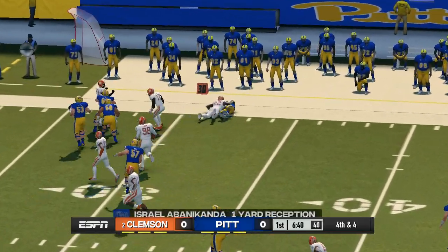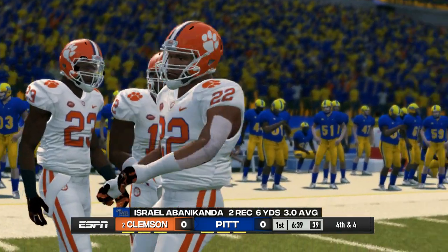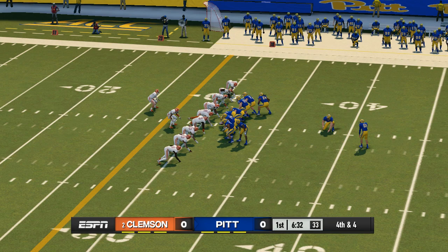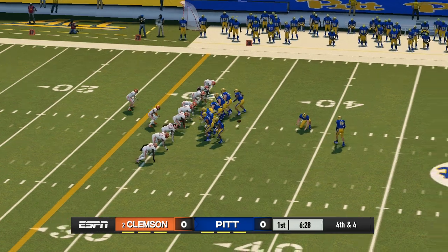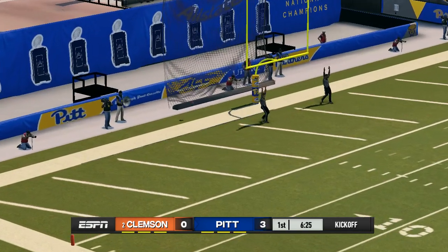Setting up blockers, a running back's got it on the screen. Brought down at the 31. That screen play gets him a yard at the most. Pittsburgh could take the lead with this field goal. He gets it up, and it's long enough, and it's good.